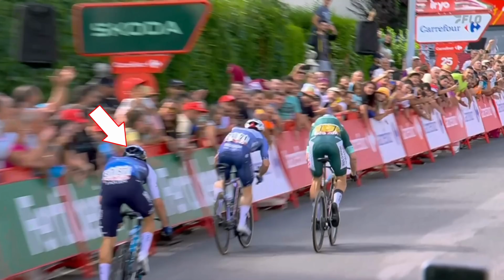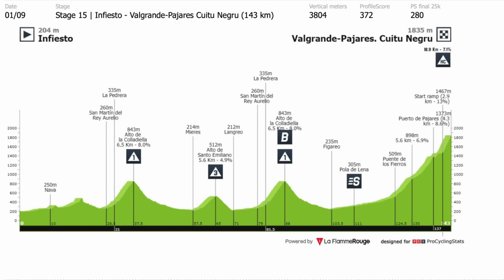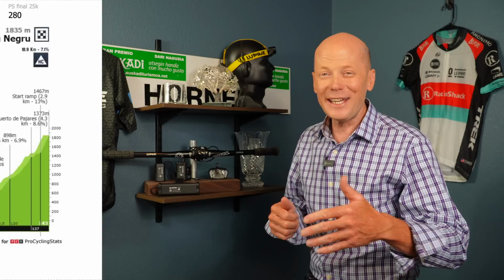Now the general classification didn't change at all. We see the race leader's red jersey finishing in the front group. And of course, Primož Roglič finishes up there just behind the race leader's red jersey, so he stays second on the general classification. Tomorrow, stage 15 should be an incredibly exciting one with multiple climbs, 4 climbs, and an HC climb, a real HC climb on tomorrow, stage 15.